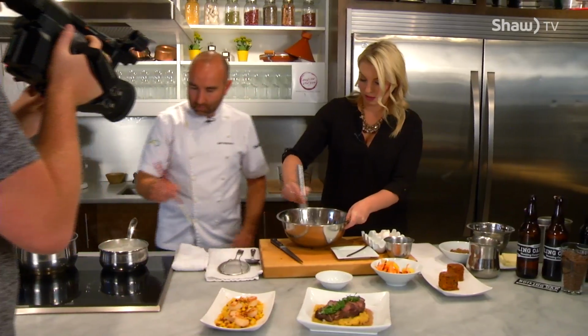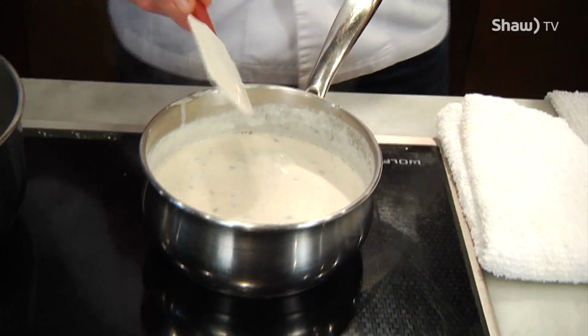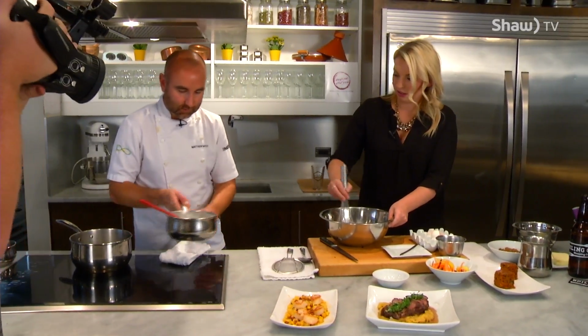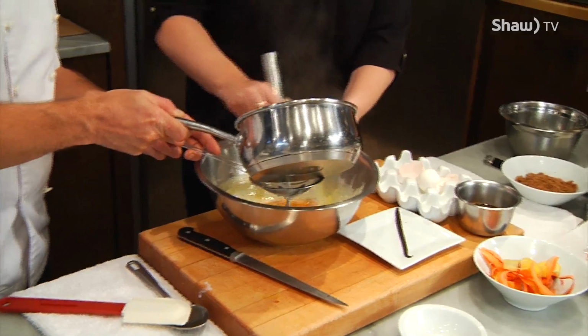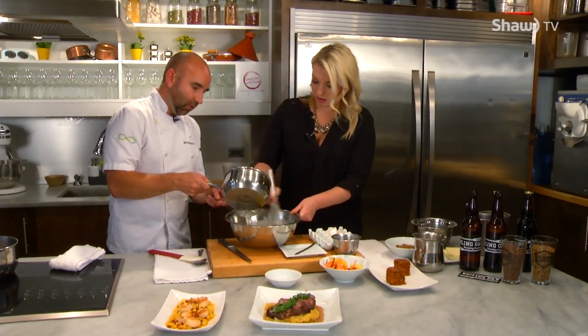Fantastic. So our cream's just starting to come up here. And what we're going to do is continue to work as a team. So we're going to add the nice hot cream into those eggs and sugar. Okay, so you're going to pour it. Absolutely. There you go. So we're just straining out all of the malts. Perfect. And the reason why we're doing this together, and the reason why you continue to whisk, is that we don't want to overcook the egg yolks.